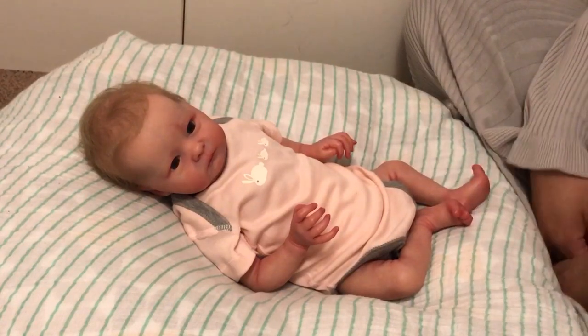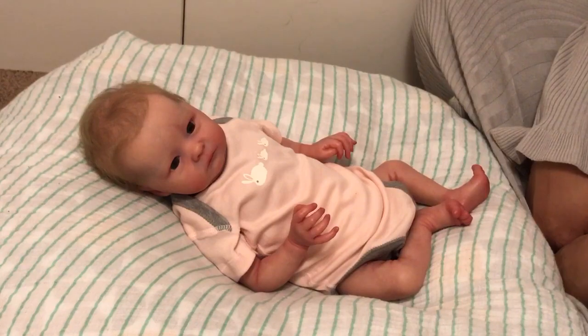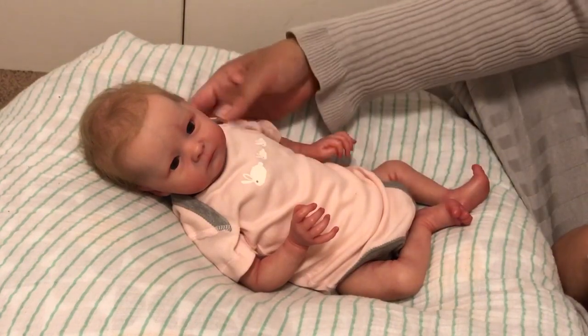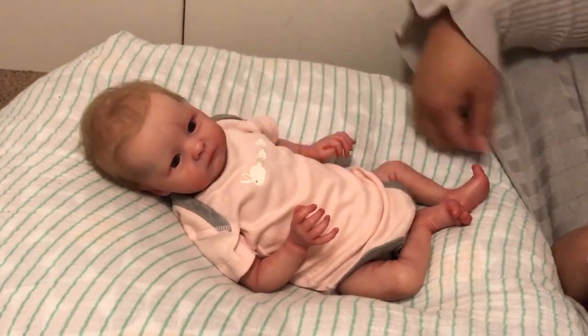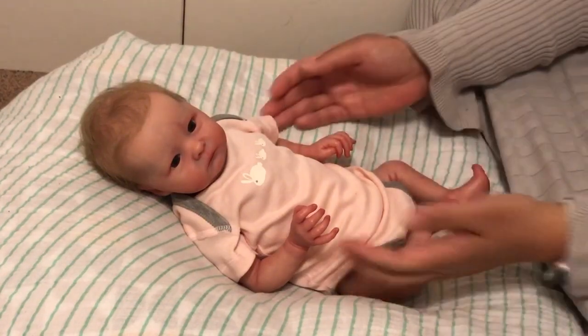And so I think sometimes buyers are expecting silicone to look exactly like a vinyl reborn, just in terms of the depth of painting and things like that. And it's not quite the same. It just isn't. I think they feel incredible.